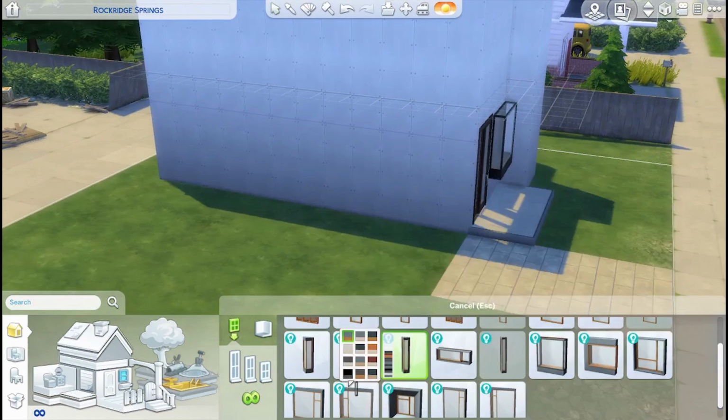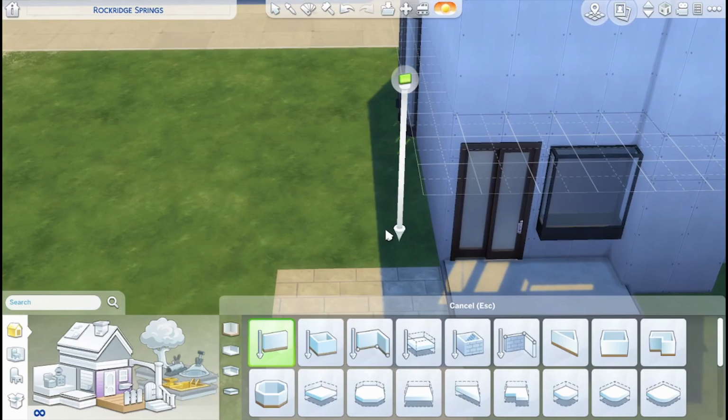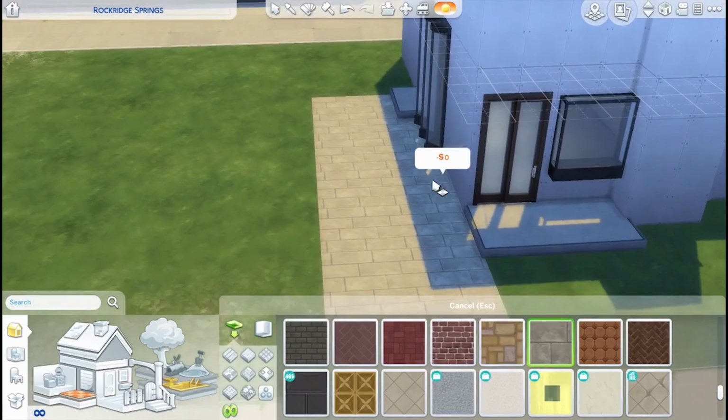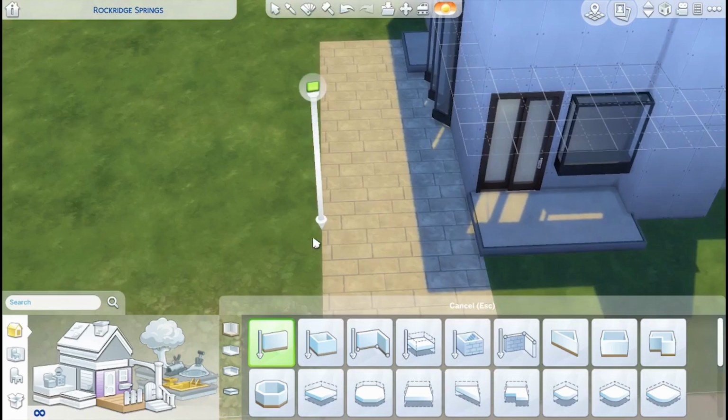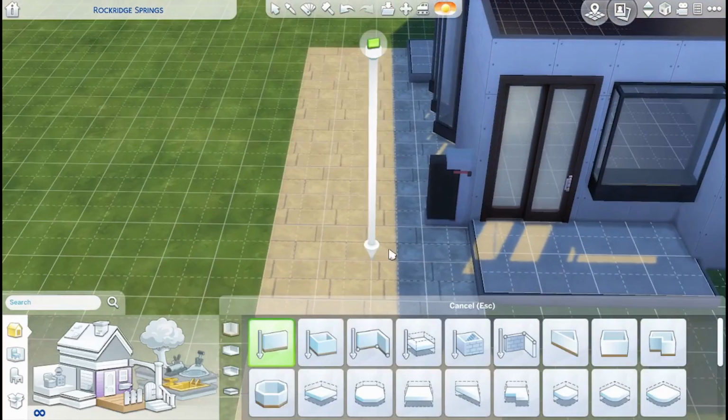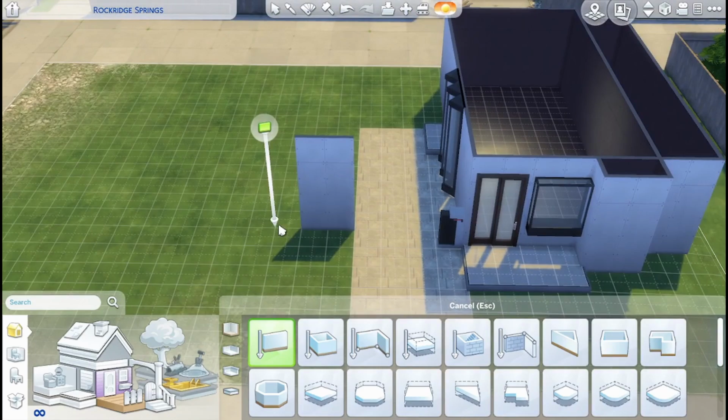But I'm just getting quite a lot of windows from Eco Lifestyle. I'm pretty sure only Eco Lifestyle windows in this, maybe a Snowy Escape one later on. I don't really remember, but here I'm just putting together this little carport on the side here. Took me a while to decide where exactly I want to place everything, but I figured it out in the end after a little bit of moving.